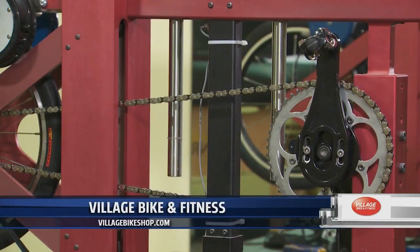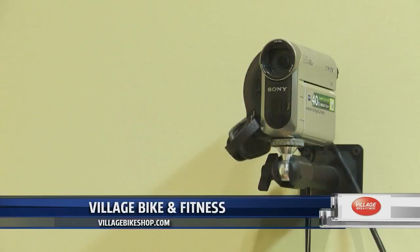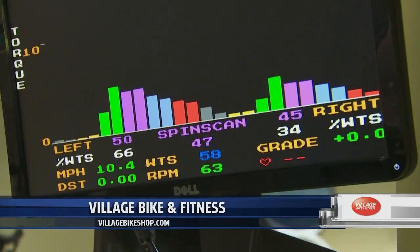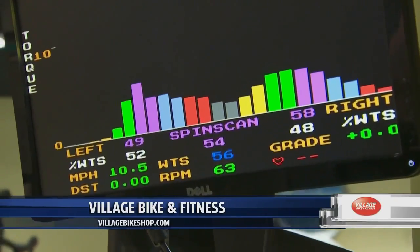And obviously this is not set up the way I would normally bike, but just so you know, there's a camera here, there's a camera over there, so it's recording my motion on video. Yep. You've got a monitor up here that's showing me the torque, it's showing me, you said, how straight I'm pedaling? Yes, utilizing my muscles?